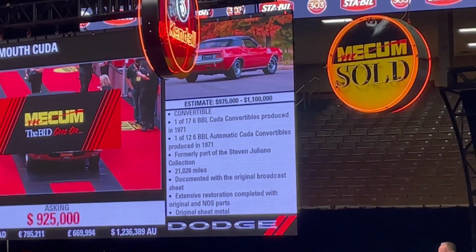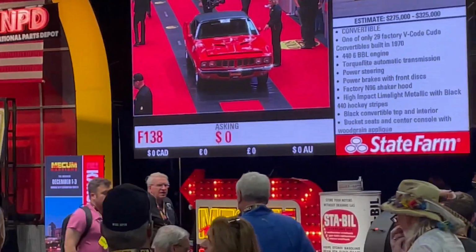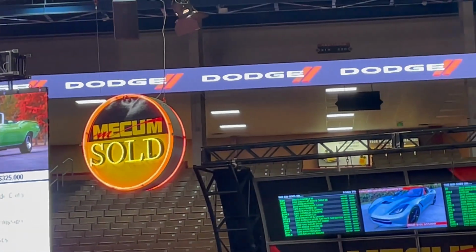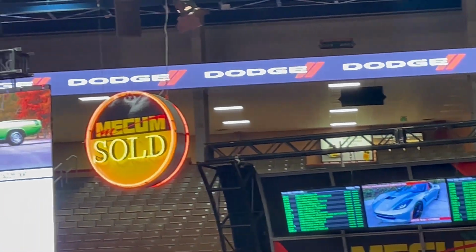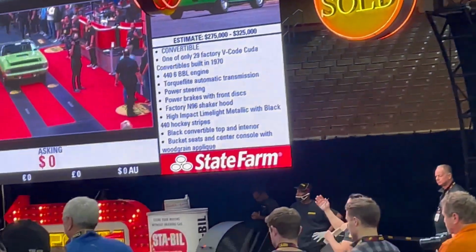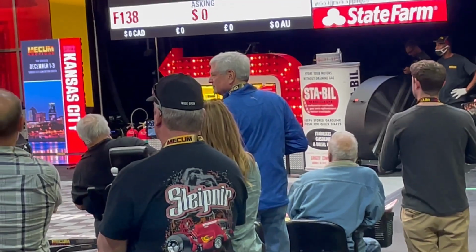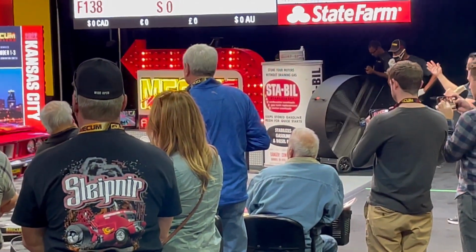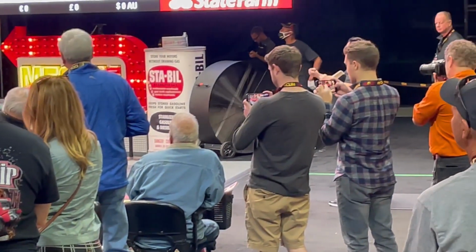F-138 coming down the line. 1970 Plymouth Cuda Convertible. One of only 29 factory V-code Cuda convertibles built in 1970. Got a 446 6-barrel engine, TorqueFlite automatic, High Impact Limelight Metallic color, black convertible top and interior, bucket seats, center console, Rallye instrument cluster, Slap Stick shifter, power convertible top.